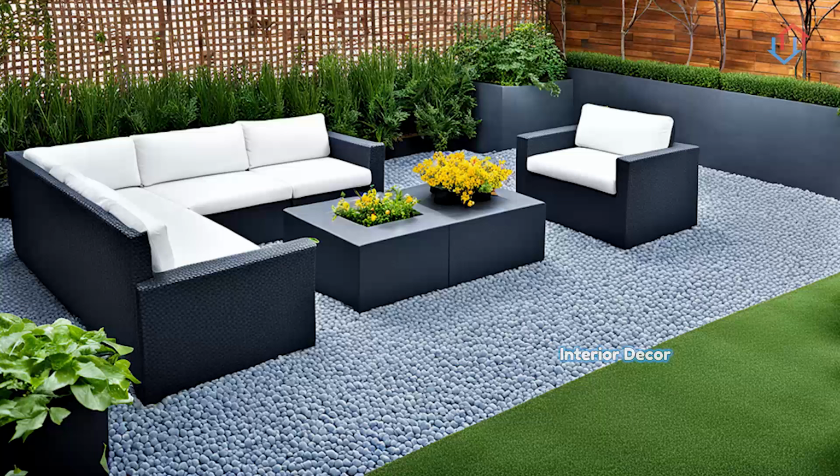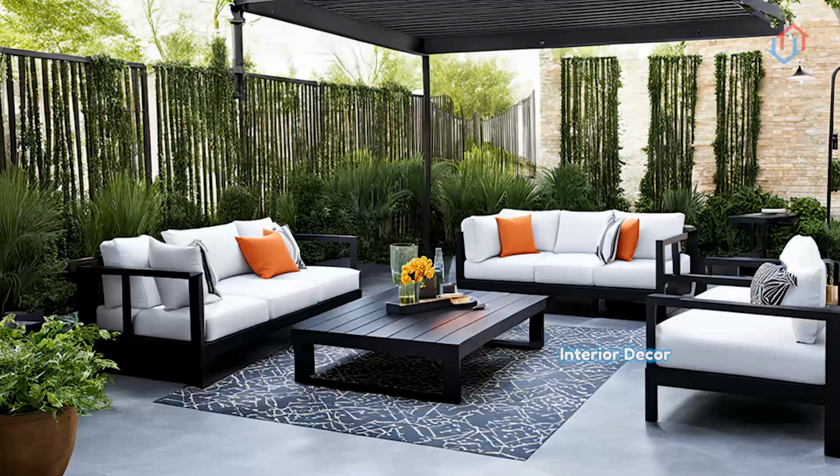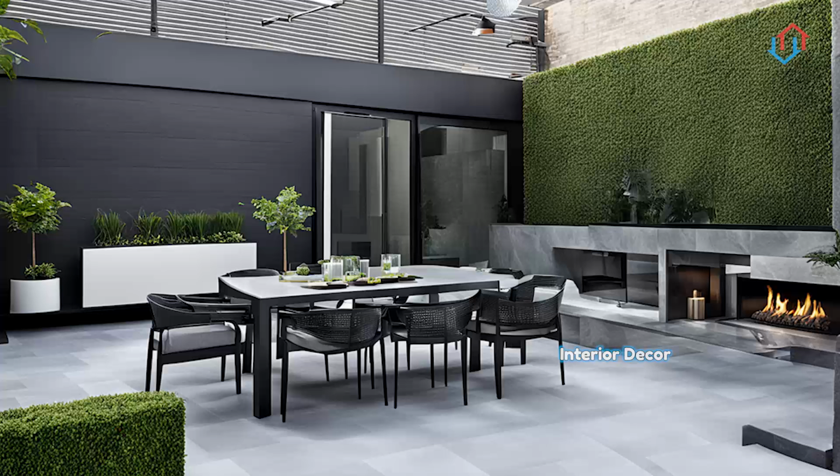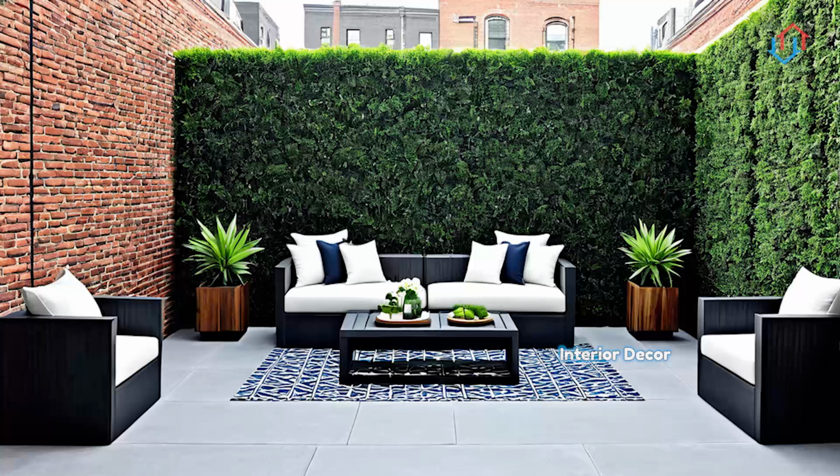6. Incorporate natural elements sparingly. While minimalism favors simplicity, incorporating natural elements can add warmth and balance to your patio. Choose a few select plants that complement the minimalist aesthetic. Opt for low-maintenance greenery like succulents or small sculptural plants. Place them in simple, modern planters that match your color scheme. Avoid overloading the space with too many plants. Instead, choose a few well-placed ones that enhance the overall design.